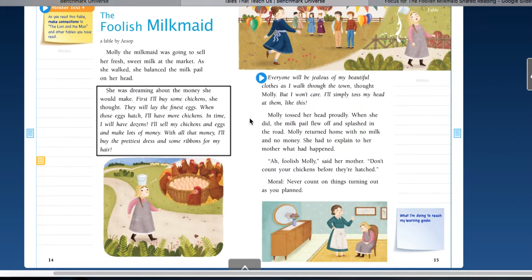So with The Foolish Milkmaid, I want to first start off by showing you what good readers do. So, reading with a fluent and expressive voice. I'm going to reread the story from top to bottom because I know that it was a long weekend, so you might have forgotten. So it's called The Foolish Milkmaid. It's a fable by Aesop.